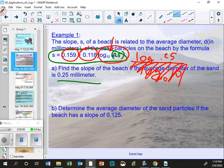The proof is in the pudding. Look and see what you have on your calculator. Share it with the kid next to you. See if you get the same thing. If not, one of you typed it in wrong.